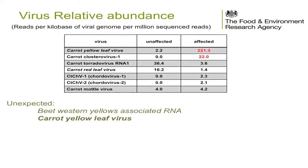This virus has never been seen in the UK in that form. I think it was first described in Japan, been described in Holland, and we've now found it in the UK. But as I say, it's never been really looked for to any kind of depth in the UK. We don't know what the prevalence is, and this was almost an incidental finding.